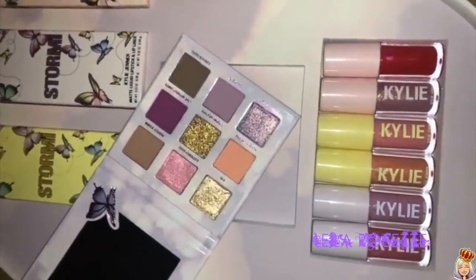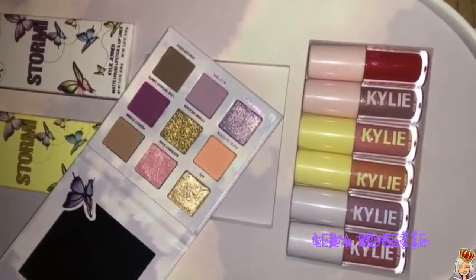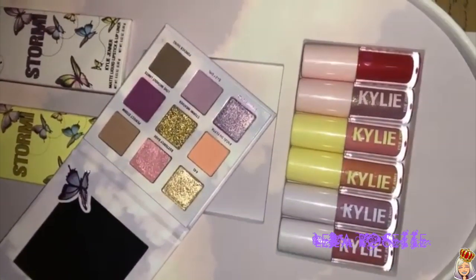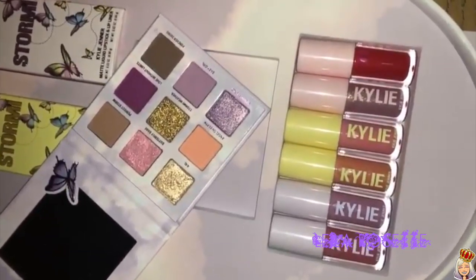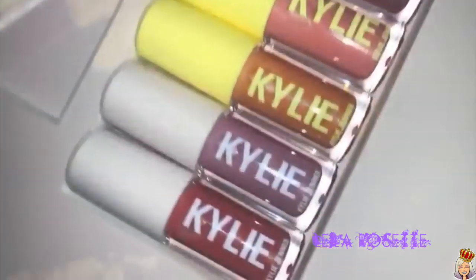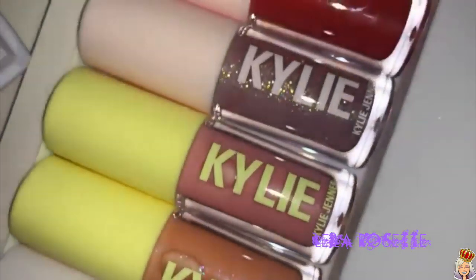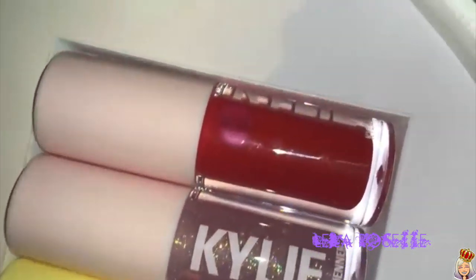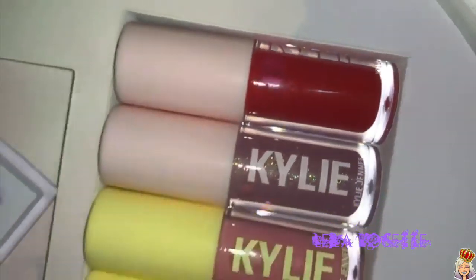This is the entire collection for the high glosses. I'm going to show you guys what they look like on my lips because, as you know, my high glosses are all pretty sheer. They have subtle color behind them. This peachy right here actually has some shimmer in it. They're so beautiful. This gives you the best natural tint on your lips.